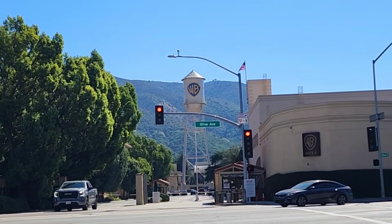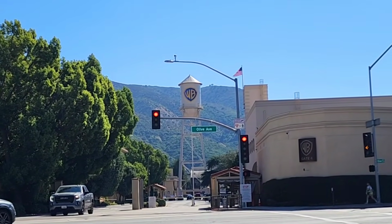So right now I'm in Burbank, California, right outside of what used to be the Warner Brothers Ranch. If you don't know, Warner Brothers has or had two facilities here in Burbank. They have Warner Brothers Studios, which is the one that most people are familiar with, the water tower. And then they had the Warner Ranch. And this is where you would have found the Christmas Vacation house, the Lethal Weapon house, the Partridge Family house, a lot of history here at the Warner Ranch.